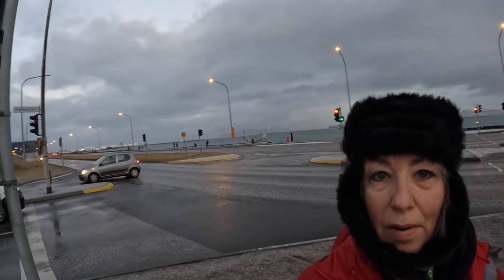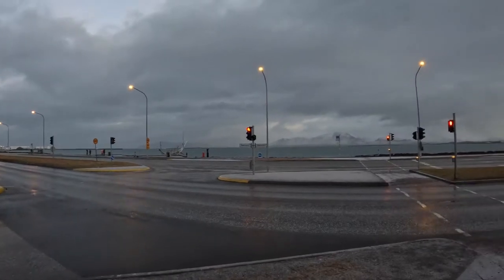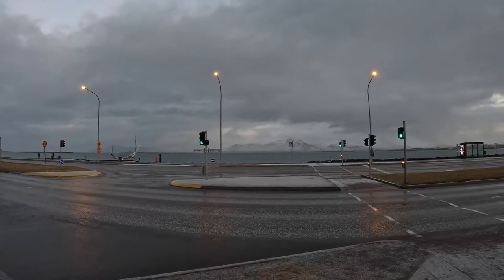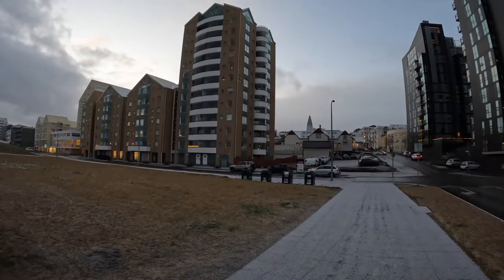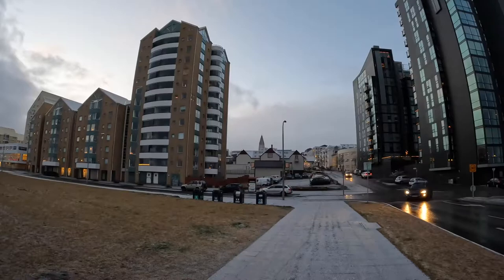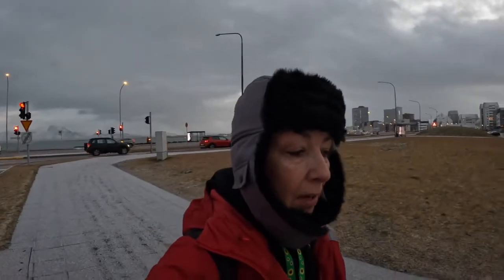So I walked from my hotel and I've just been and seen the lovely statue over there of the fishing boat, and the mountains in the background are truly gorgeous. And I'm now going to walk up about there. There is a church, and I'm going to go and have a little look. I think that's a viewing platform, and I've been told you can go right to the top. I'm going to go and have a look.